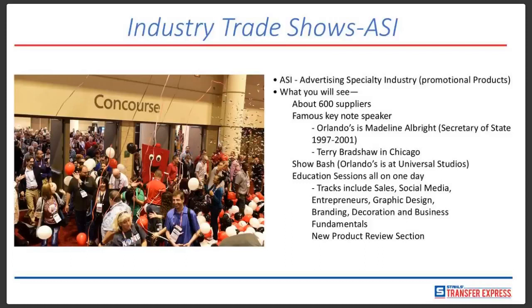Oftentimes they do have a famous keynote speaker. There's one coming up in Orlando, and it's Madeleine Albright, who was Secretary of State from 1997 to 2001. Terry Bradshaw is in Chicago. And at the end of the trade show, they typically have a show bash where everyone's invited. Orlando's is at Universal Studios, for example. I've seen them at other places also, but that's going to be a really nice one too.